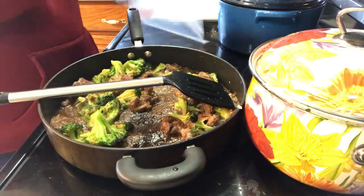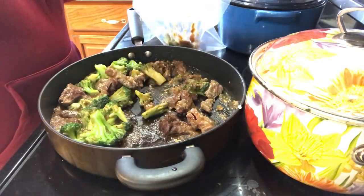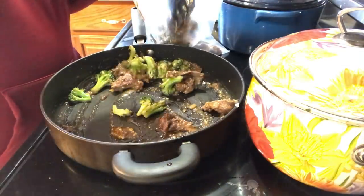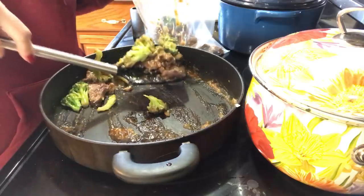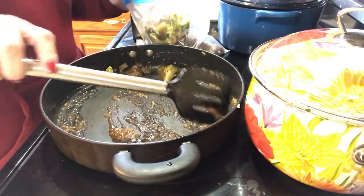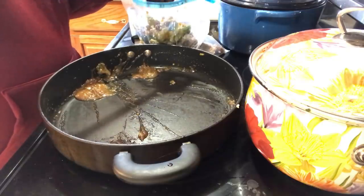I have my bag labeled with beef and broccoli. And this has just been sitting here. I should probably put my bag holder, but oh well, I'm not, clearly. I put it away already. Some rice, or they can have some noodles with it, or you could just eat it like this and then maybe serve egg rolls with it or whatever. However you decide you like it.